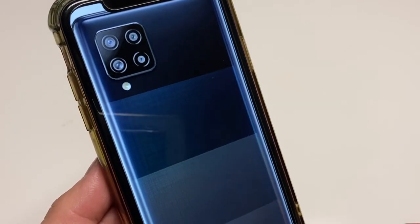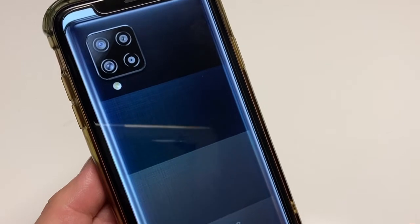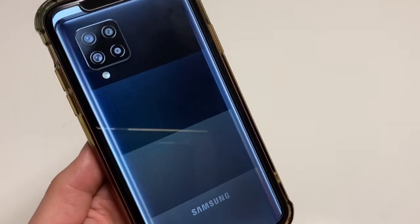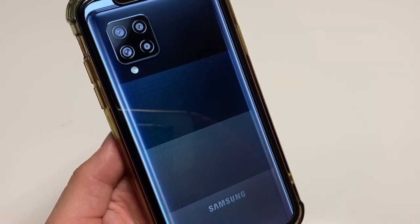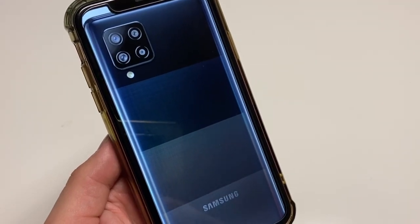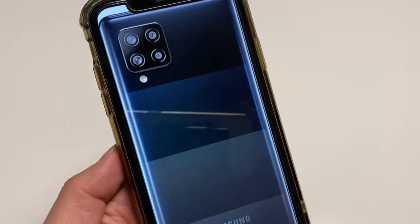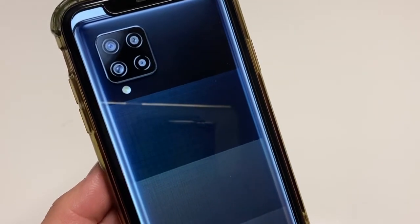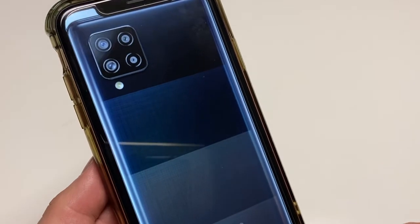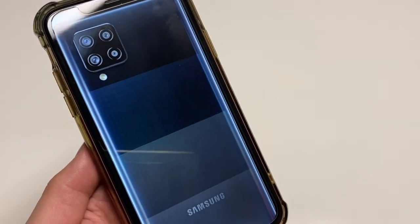Same thing goes with the RAM. You could get this in 4 gigs of RAM, and it's not a lot, especially since other phones are offering 6 gigs of RAM, but it will do what you need it to do. You'll need to be running a lot of apps to make this phone crash the apps in the background or close them, but 4 gigs should be good enough for most people, no problem.